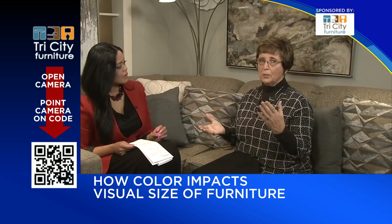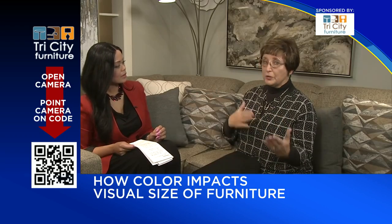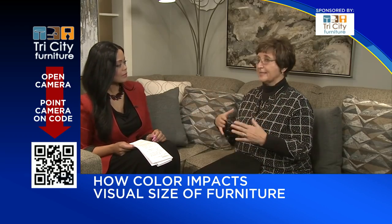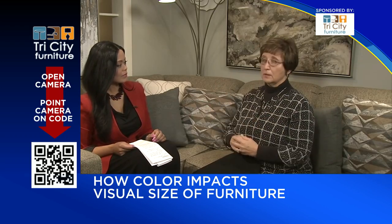So you want to work with color according to your room size. We don't want to go too dark and small. We don't want to go too light and large, because then you never get the feel of coziness. You want to give a little more color.